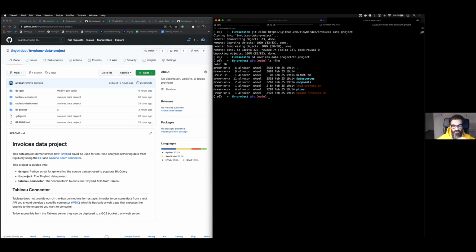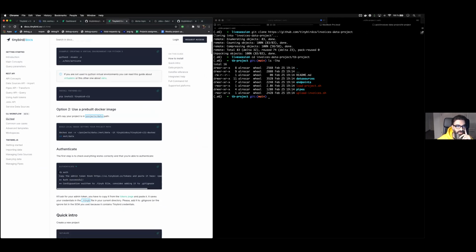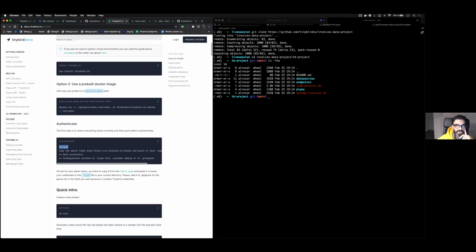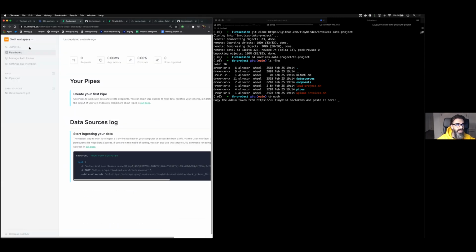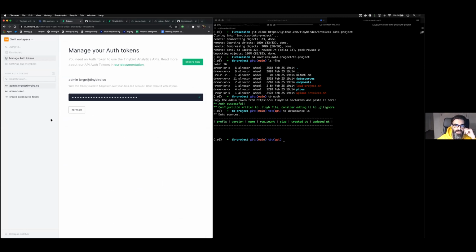We'll see in a few minutes what's in each folder. The first thing you have to do when you have the data project is install this command line interface. I have it already installed. So the first thing is to authenticate your local session with your Tinybird account. For that purpose, you run this command up here, and we can take the token from the workspace we just created. So we've connected this data project to this workspace.